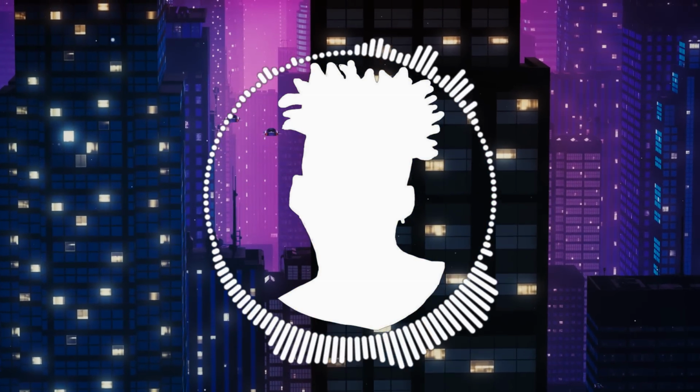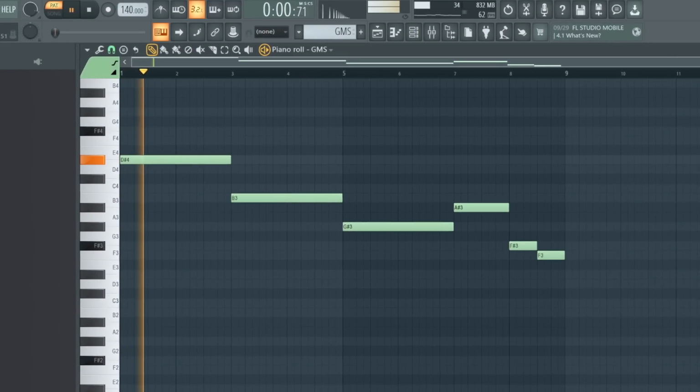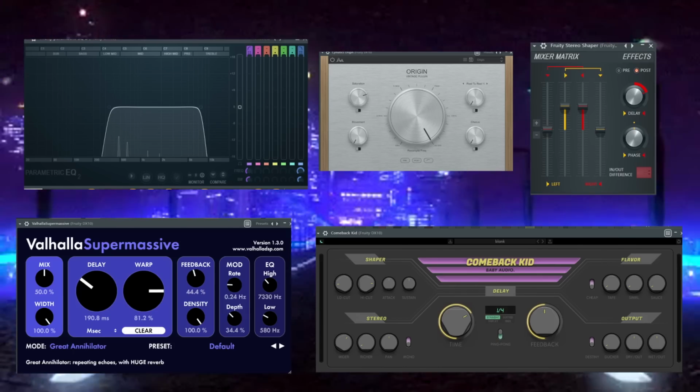I wanted it to sound big and epic, as if you were walking in slow-mo with an explosion behind you. Kinda like the picture. The last sounds I added were a sub bass and GMS, and this cool synth lead from Flex. A lot of effects on that synth lead.